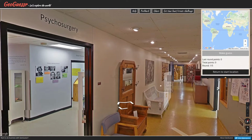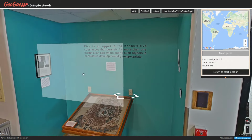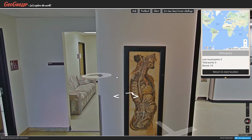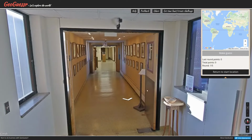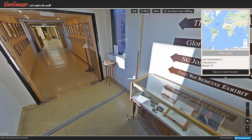We appear to be in a museum about hospitals. Doll exhibit, the Black Archives Glory Museum, St. Joseph Museum, Civil War Medicine exhibit. The women's restroom has a lounge. We'll start down this hallway first. Apparently we won't. After the war. I do see there are floors. We will get to that, of course.